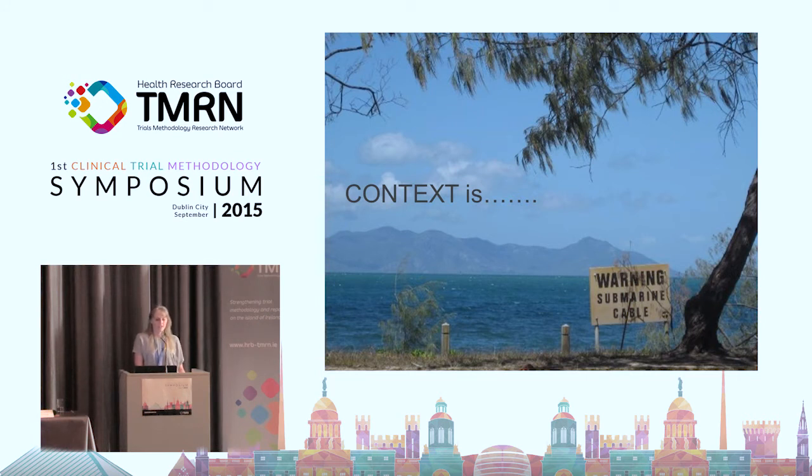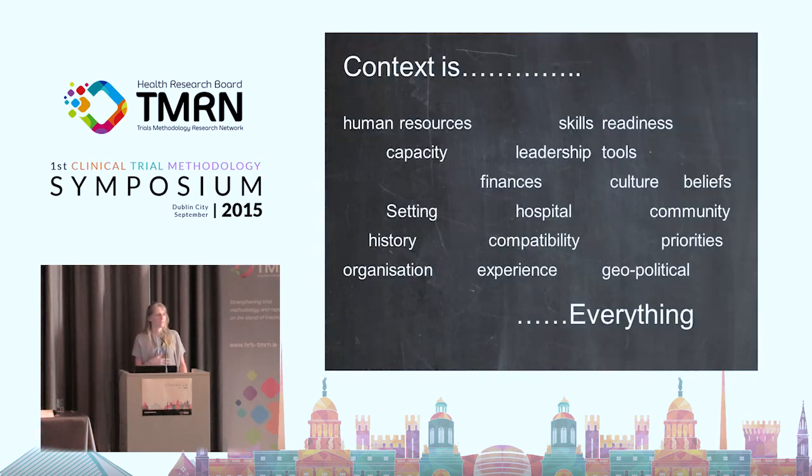Part of the reason I think context hasn't been looked at a huge amount is that context is really difficult to define. So in essence, context is everything around us, but by saying that, it's really difficult to pinpoint exactly what it is. Some of the implementation frameworks that Craig Ramsey spoke about earlier have started to make a bit of headway towards what is context and what is context in healthcare settings. And my PhD will start to work a bit towards finding out more factors that influence it.